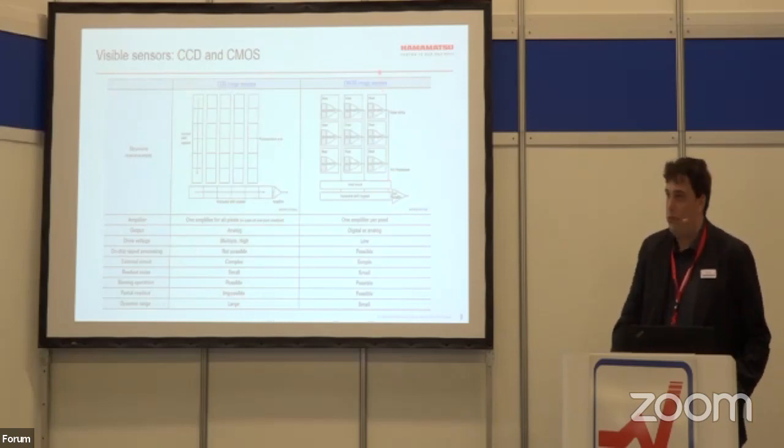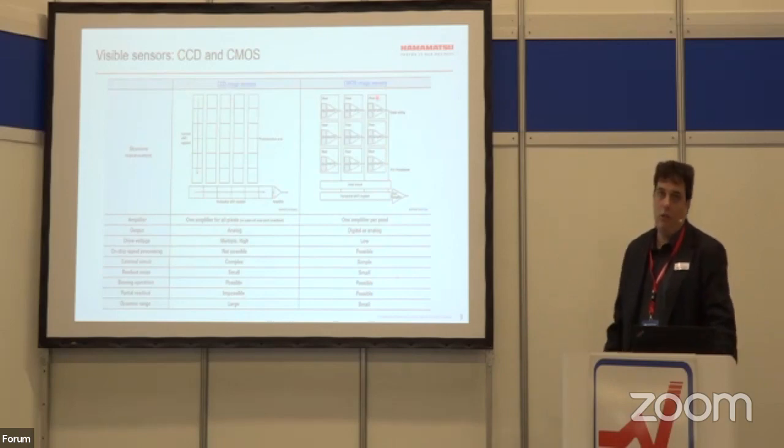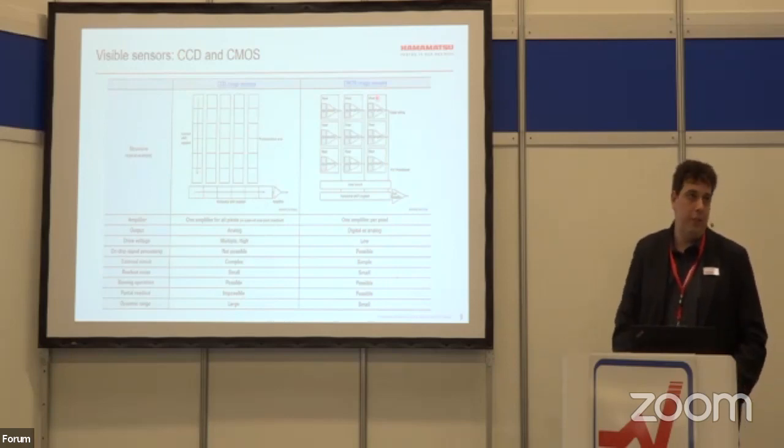In comparison, CMOS sensors are easier to use. As you can see, the amplifier is in each pixel. So it means that we can also have an output that is digital and not only analog. It's much easier to link the external circuit. And in this case, we can also use partial readout. But the disadvantage of this sensor with respect to the CCD is usually the dynamic range and the sensitivity. Anyway, at Hamamatsu, we make both sensors in our factories, and we can provide both solutions, depending on the application that you need.